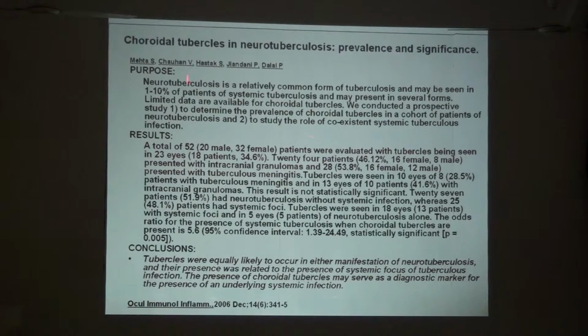We thought we'll put in some studies. This was a study of the incidence of choroidal tubercles in neurotuberculosis patients. 52 patients with neurotuberculosis were evaluated for the presence of choroidal tubercles on the fundus. Around 23 eyes, that means 34% of them, had choroidal tubercles along with neurotuberculosis. Out of them, 46% were present in intracranial tuberculomas, and around 53% in tubercular meningitis. So choroidal tubercles in the fundus can be an important diagnostic marker for underlying systemic tubercular infection.